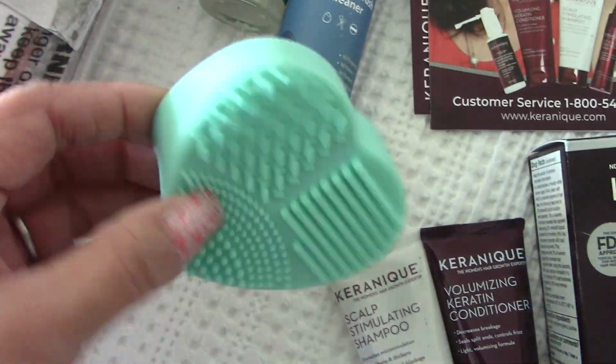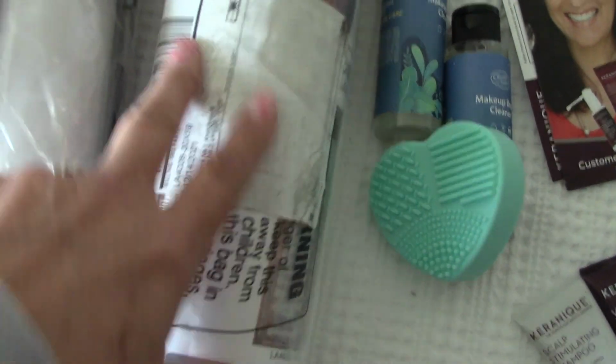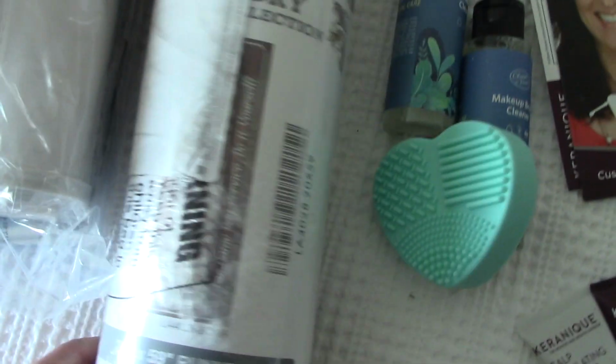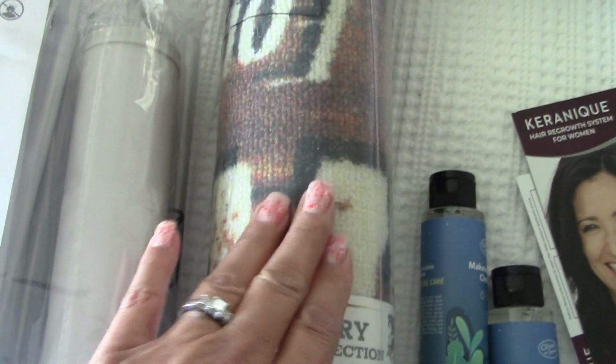So, got that. And then this is my rug for the laundry room that I got. It came early. It wasn't supposed to come until Monday, so very happy about that.